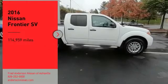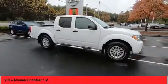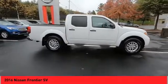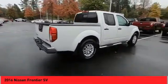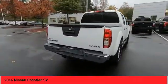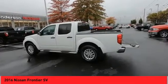Test drive the 2016 Frontier. The Nissan Frontier offers a full-length, fully boxed frame for strength, serious off-road capabilities, and a 5-star rating for side impact crash safety. The Frontier's interior comforts include cab versatility, under-seat storage, and seating for 5.